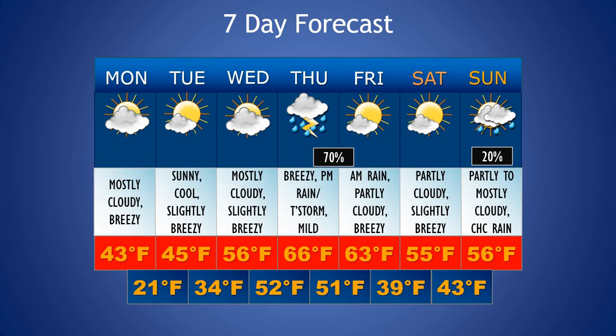Sunday, again, we see that chance of some precip. We'll see how that system comes together by the time we get to the latter part of the week. But otherwise, seasonable day temperature-wise as we move into Sunday.